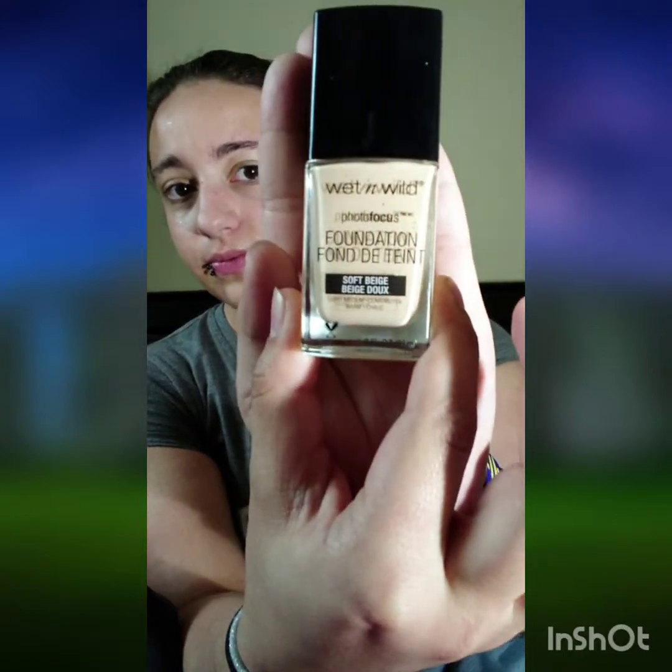So I put that on, and then I use my foundation. Today I'm using this Wet n Wild Photo Focus as my foundation, and I use this brush right here. I don't know what kind of brush it is. It's a Maybelline brush, but I don't know what it is. I just put a few dabbles of my foundation onto here, and I basically put the foundation in the trouble areas of my face, and then I blend it out to the rest of my face.